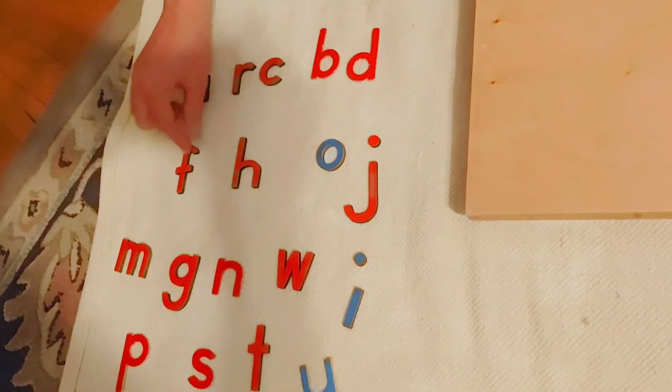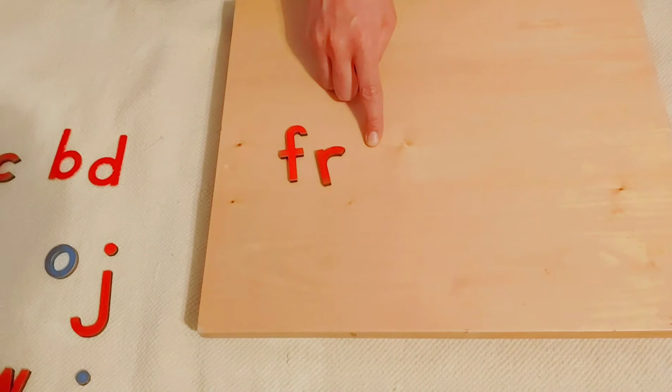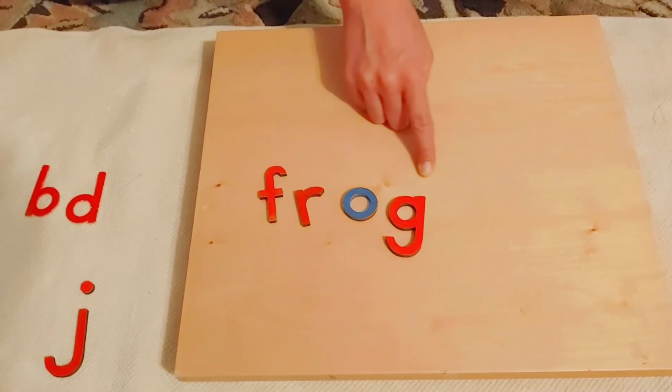I am going to trick you and say another four sound word for you. Are you ready? Frog. What is the first sound that you hear when you say frog? F. Let's go down here and find our sounds. Holy moly, we built the word frog.